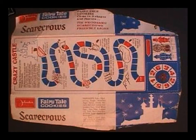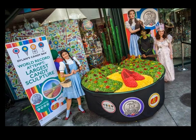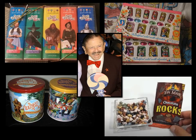But you can see Tin Man, Lion, and Scarecrow on the top right corner, a dial to spin, and a game path to follow. That top copy may indicate the cookies themselves were in the shapes of Tin Woodsmen, scarecrows and friendly lions. The lavish Jelly Belly display was built in 2014 to launch the 75th anniversary Oz candy bar by Dillon's. That's a package of them in the upper left.